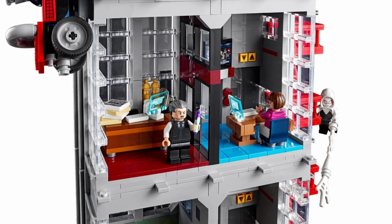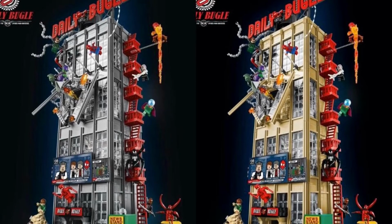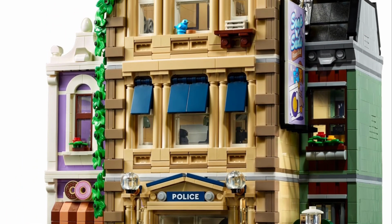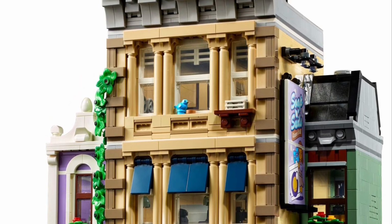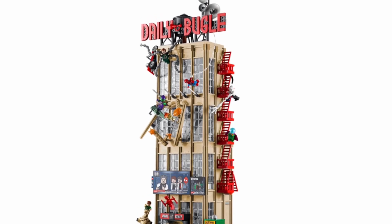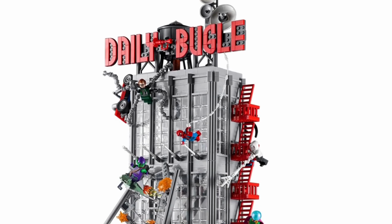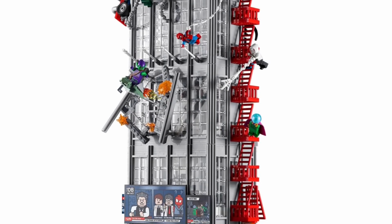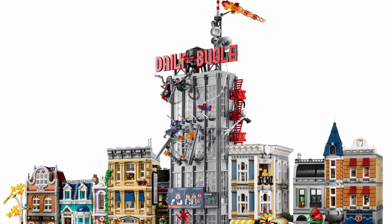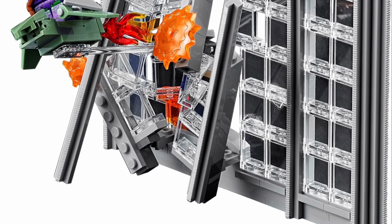The only improvement I think would maybe be if the building was tan, that would be interesting. Although I guess they didn't want it to clash with the 2021 modular building, the police station, which was mostly tan as well. Like the two big buildings of the year, maybe you don't want them to be the same color, but the grey gives it that bold, uniform, concrete, menacing look. You can imagine this in the center of your modular buildings, and that's the focus point. Especially if you include all the figures in the window exploding and Green Goblin crashing out of it, all the battle going on.